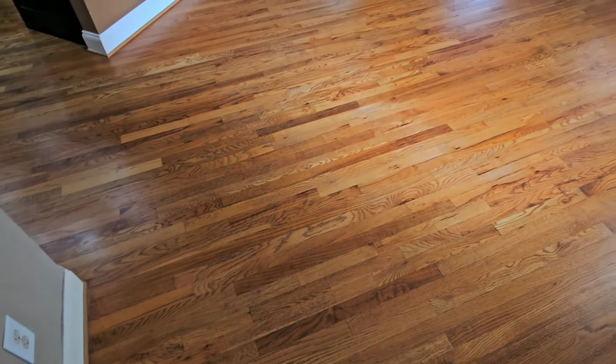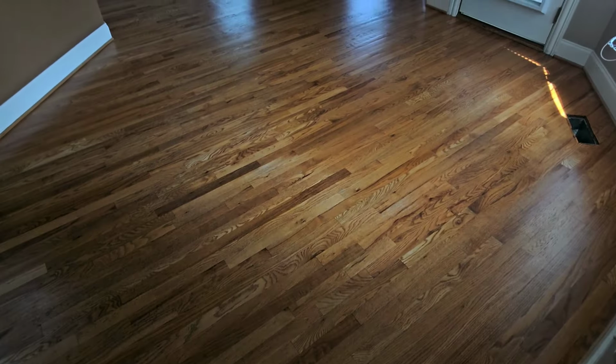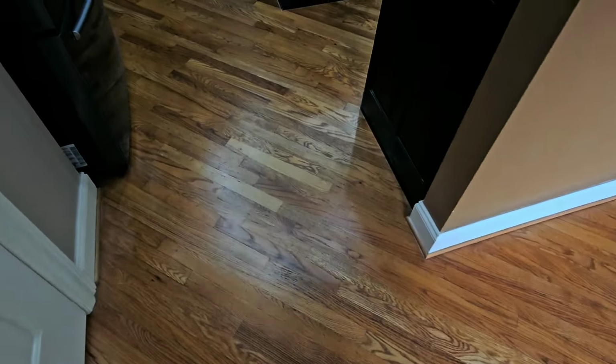All right, flip this around. See how much better that floor looks, adding that color back into it. Also, this is the kitchen area. Looks really, really good.